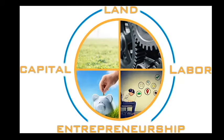Number 8. Factors of production. There are 4 factors of production. Land is any natural resource, such as trees, rocks, minerals, etc. Labor is any human resources, such as a chef, a doctor, teacher, etc. Capital is tools, money, and buildings used, such as chainsaw, hammer, factories.